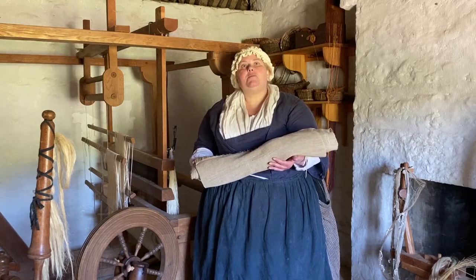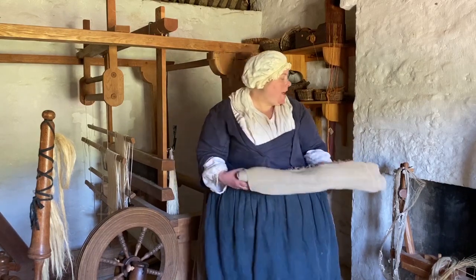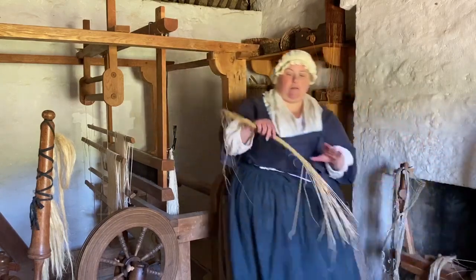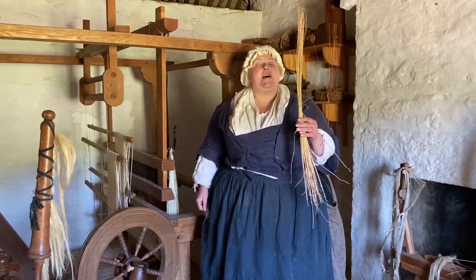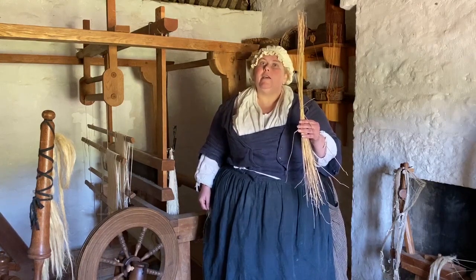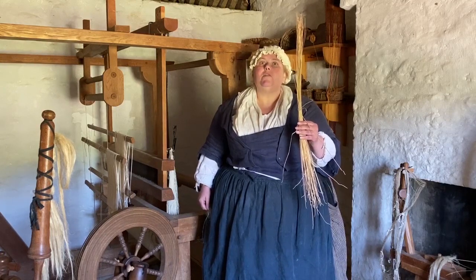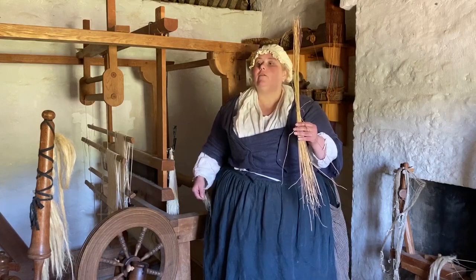Linen actually is made from a plant called flax. So we have some flax right here that was grown on our farm. This plant has fiber that's inside the stalk that's extracted by rotting it, crushing it, scraping it, and combing it. That is what a spinner is going to turn into a thread or a yarn.